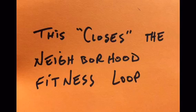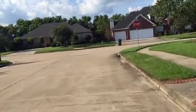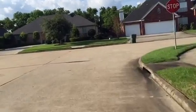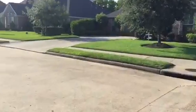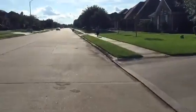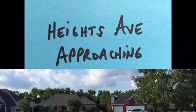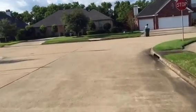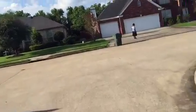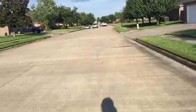To the left closes the fitness loop. Heights approaching Claybourne. To the left, this intersection would complete the 1 mile fitness loop. A nice addition for the residents of this neighborhood. Once again, Heights approaching Claybourne. Turning right would connect this neighborhood to Barrington Heights and ultimately to Commerce Transportation.